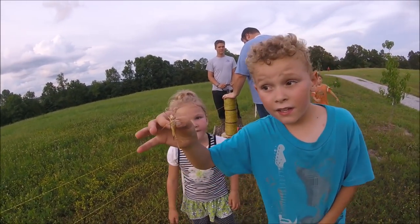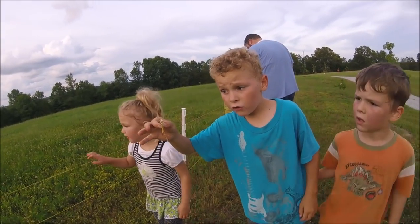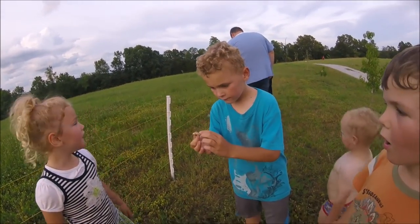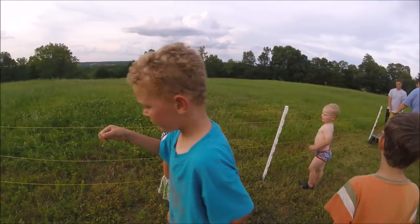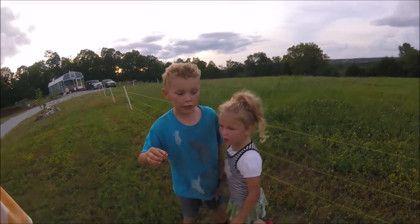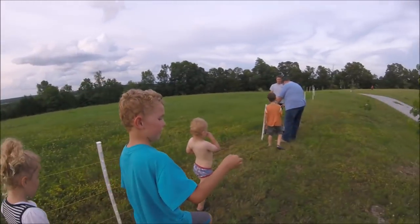Grasshopper. This is what I've been after the whole day. Oh yeah. All the days I've wanted to catch a four-winged grasshopper. Okay.